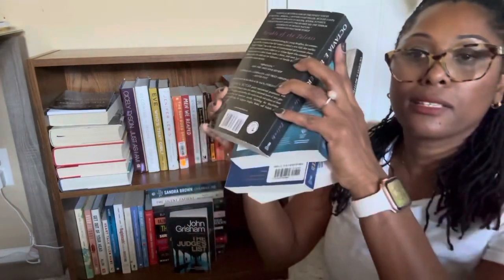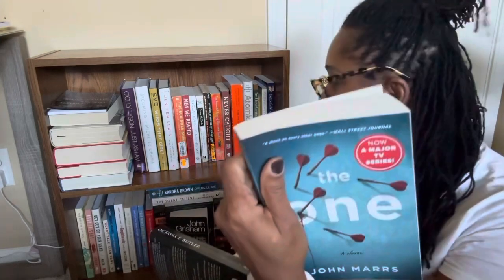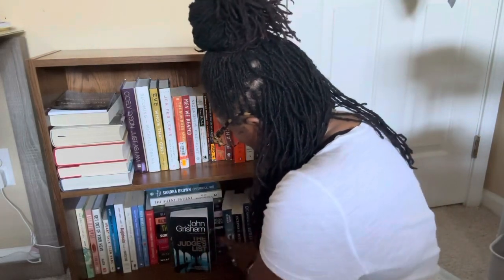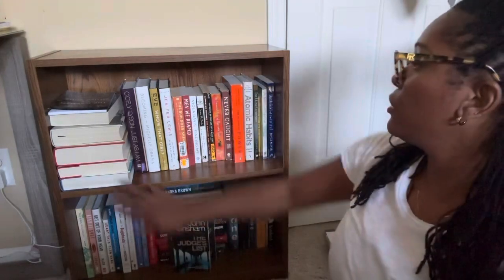And then I've got my science fiction by Octavia Butler. And then this one is by John Marrs. It's like science fiction thriller. So I'm gonna see if I can fit these books here, which I can. Yep. All right, y'all. So those are all of my books.